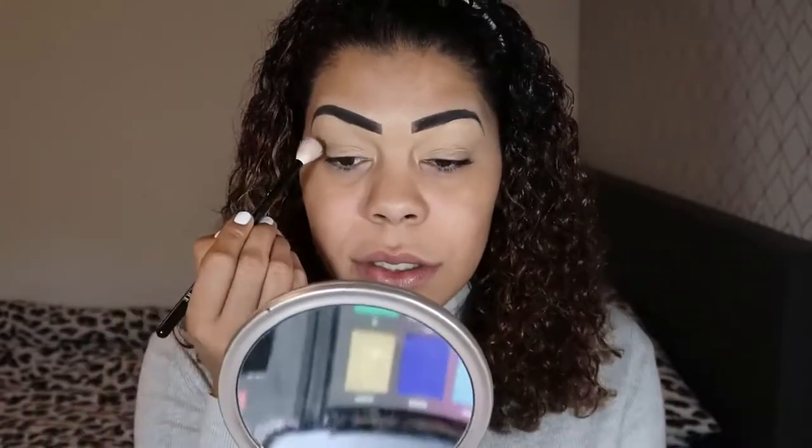So first, I am going in with Basic Trut. It does have a little fallout, but yeah, all the pressed pigments have fallout. I already primed my eyes off camera, so don't think I'm just putting it on there. No, I already carved out my brows. I already did my brows, so let's start. I'm going to place Basic Trut right into my crease and blend it upwards. The right side is going to be my girly, bubbly side.